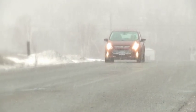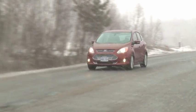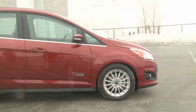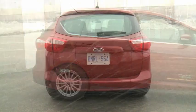It's more trendy than ever to be green at the wheel, and automakers are giving Canadians more choices than ever to reduce their ecological footprint by way of their vehicle. Ford's recently given us this choice. It's called the C-Max Energi. That's energy with an I. It looks a bit like a Fiesta that's had too much Thanksgiving turkey. Then it's Ford's first production plug-in hybrid.